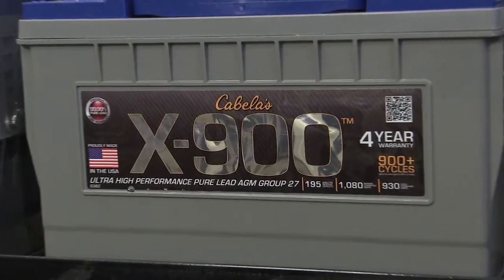Good stuff. Those batteries are a real improvement. Now back to Clear Lake. Kevin, in the past few years, Clear Lake has changed a lot.